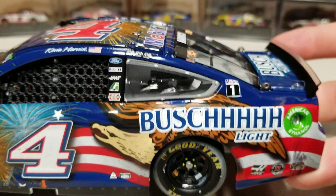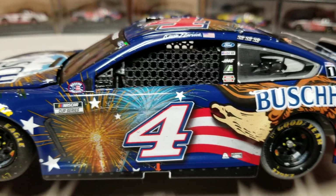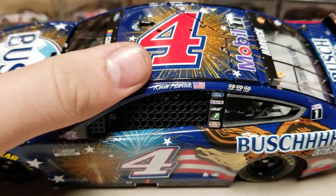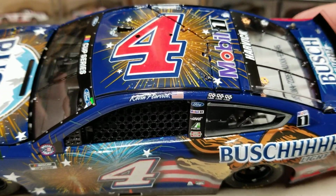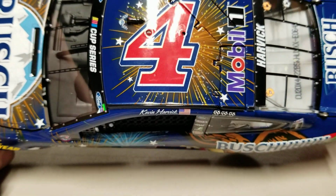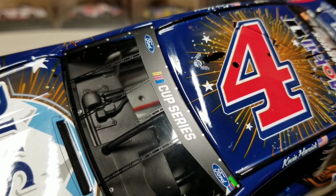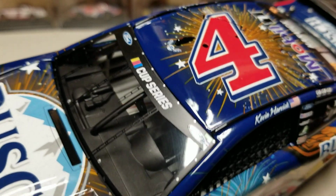But yeah, we got Busch Light, ethanol ring here, Haas, Jimmy John's, Hunt Brothers Pizza. As I said, you go the rest of the way down on this left side, just overall covered in cool stuff. Kevin Harvick up there, 3 winner stickers. You can see on the roof we got the number 4 with the exploding fireworks behind it. Mobile 1 up there as well. 3 stickers up there on the roof for the Busch cam. That's all for that camera up there.